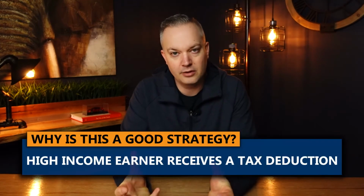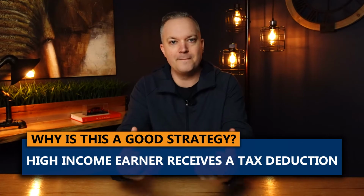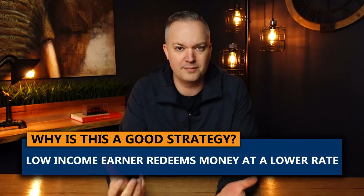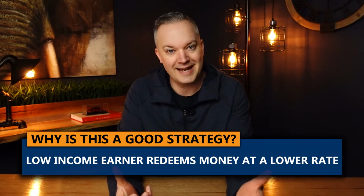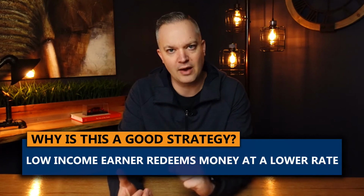So why is this a great strategy and why is this a way to reduce or eliminate taxes on income down the road? Well, let me tell you. The contributor or the high income earner receives a tax deduction now. Okay, so it's an immediate tax deduction for the contribution. The spouse or low income earner in the family can then redeem that money down the road, potentially tax-free. And I'll go through an example here in a minute that shows how that works.